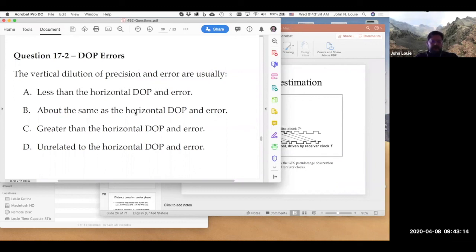I tried to say during the lecture that the VDOP is generally 3 or 4 times greater than the HDOP. Any questions about that?